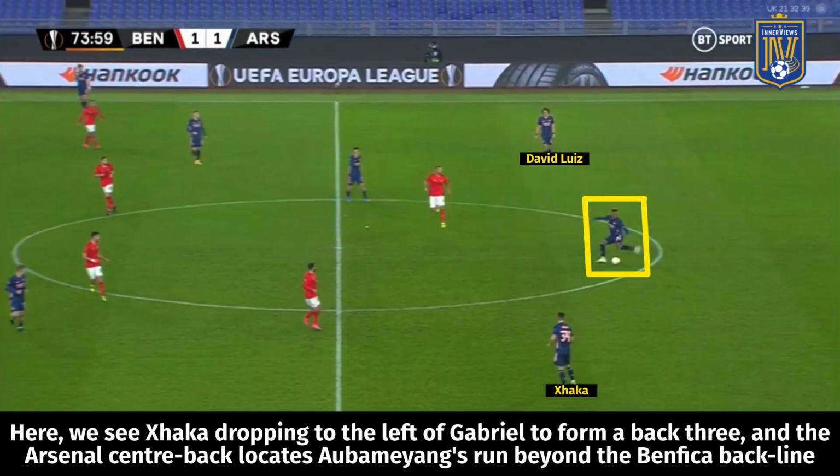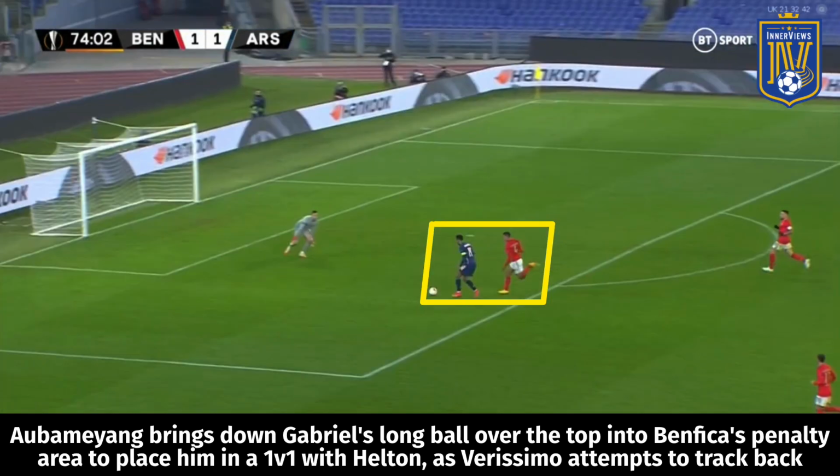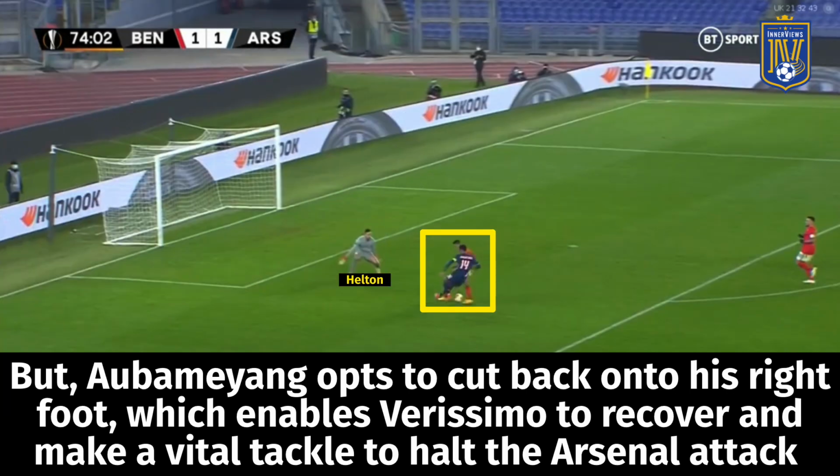And then later on in that game, we see Xhaka dropping to the left of Gabriel to form a back three, and the Arsenal center back locates Aubameyang's run behind the Benfica backline. Aubameyang ends up bringing down the ball over the top into Benfica's penalty area to place him in a 1v1 with Helton, as Verissimo attempts to track back, but Aubameyang opts to cut back onto his right foot, and that enables the Benfica right center back time to recover and make a vital tackle to halt the Arsenal attack.